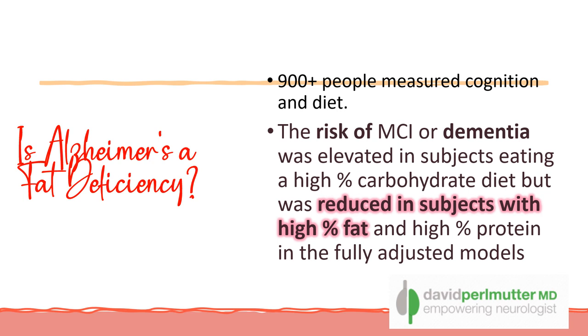We're starting to see that Alzheimer's is also a fat deficiency, and that people on a higher carbohydrate diet have a higher incidence of mild cognitive impairment or dementia than those on a higher fat diet.